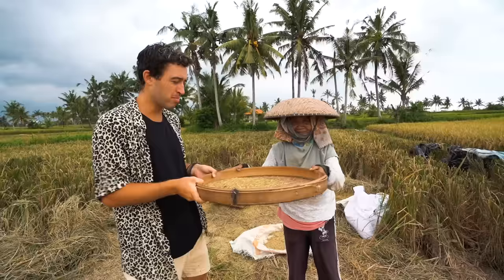Ubud and the rice fields are a must-see if you are coming here to Bali. But besides the rice fields, Ubud is also home to monkey forests, elephant camps, and some of Bali's best markets.